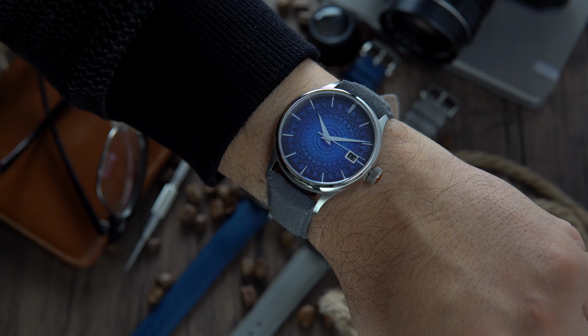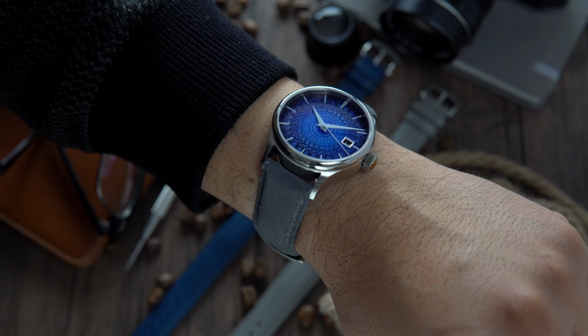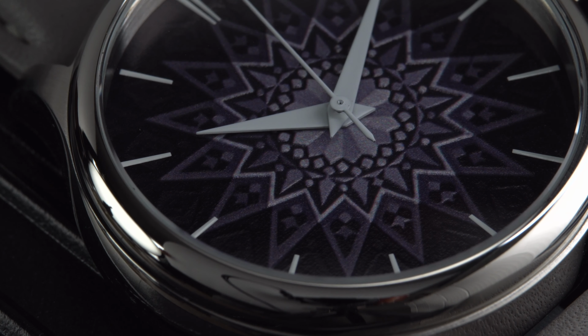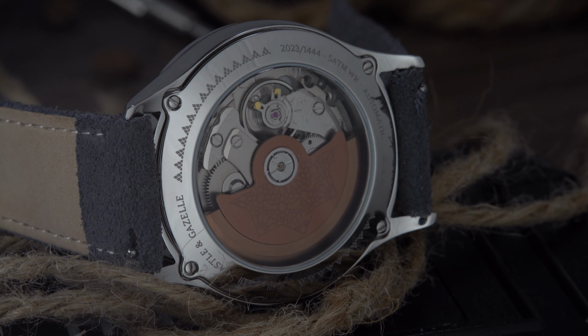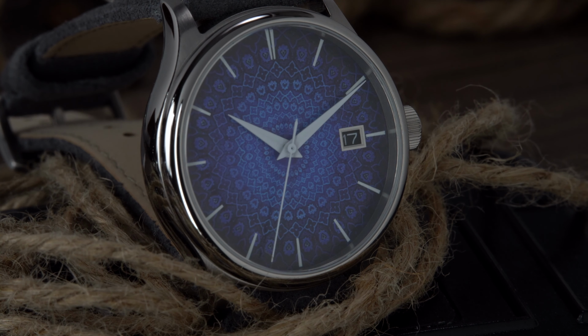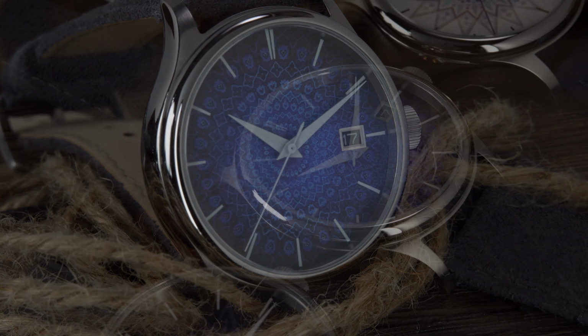The cases are constructed of 316L stainless steel and have a 50-meter water resistance. The case measures in at 39mm and they're 46.3mm from lug to lug and have a 20mm lug width. The quartz version has a thickness of 10.6mm, weighs in at 51 grams, and the dial is protected by a mineral crystal. The mechanical version has a thickness of 11.7mm, weighs in at 63 grams, and the dial is protected by a sapphire crystal. The push and pull crown is located at the 3 o'clock and measures in at 6.3mm.